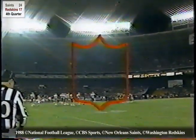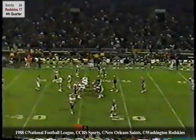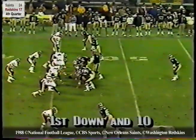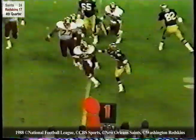RFK Stadium in Washington. Pat Summerall, John Madden, the Saints and the Redskins. New Orleans leading 24-17. As we start the fourth quarter, it's first and 10 Saints. Back to Mays. Outside is Mays and away from some people.